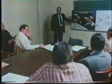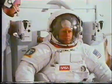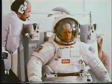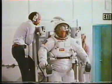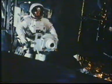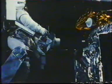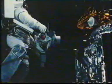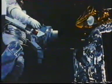Hundreds of scientists and engineers were called in to plan the mission, and an 18-month training period began for the shuttle crew. The crew rehearsed all the stages of the mission. For instance, one simulator allowed the crew to practice using the Manned Maneuvering Unit, a rocket-propelled backpack for moving around in space. They had to learn how to fly alongside the crippled satellite and lock onto it.